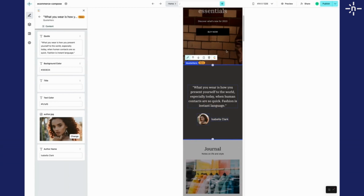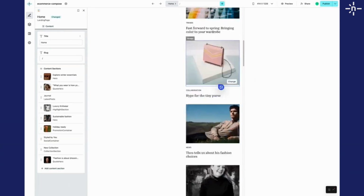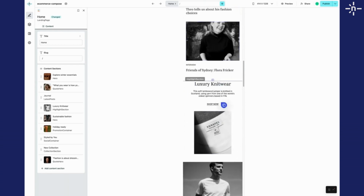Let's switch to mobile for a second. Now, this is not just a mobile preview. You can work here in this mobile environment. And this can also be configured to be whatever viewport you want.